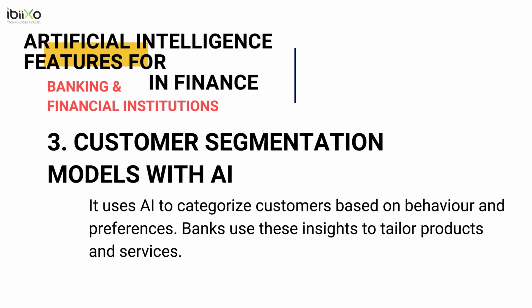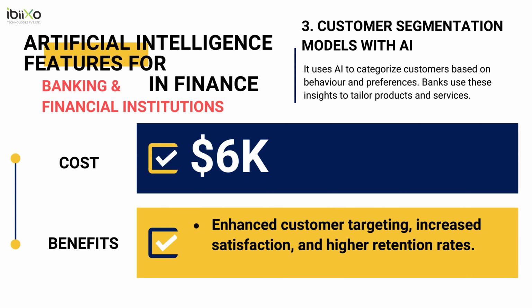In general cases, banks use these insights to tailor products and services for the customers. And with all the data in place, implementation of something like this would start from around just $6,000.